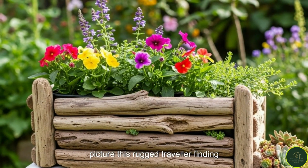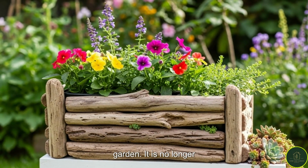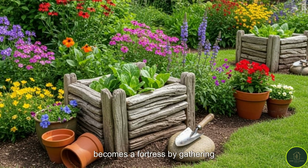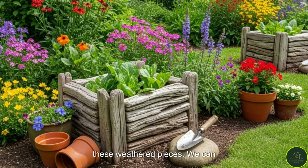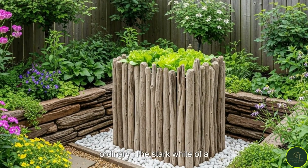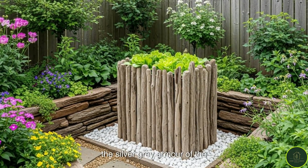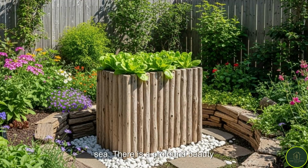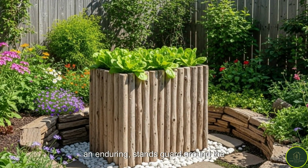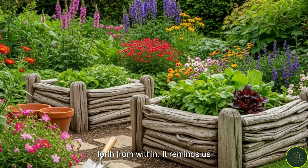Now, picture this rugged traveler finding a new home in your garden. It is no longer just debris washed ashore. It becomes a fortress. By gathering these weathered pieces, we can create a sanctuary that disguises the ordinary. The stark white of a simple box vanishes, replaced by the silver-gray armor of the sea. There is a profound beauty in this contrast. The dead wood, hard and enduring, stands guard around the tender, vibrant green life springing forth from within.